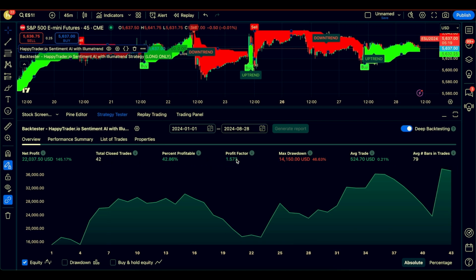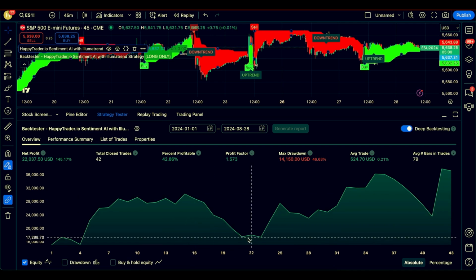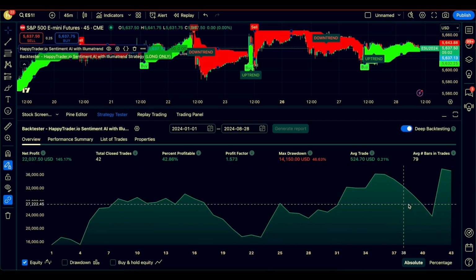So we have 42 closed trades, like I mentioned. We do have a max drawdown of 46%. On a long only, you're going to get max drawdowns. On the long and short, you're going to get less of an overall return. So my trade-off is, hey, I'm willing to let this entire account draw down because I know over time that core position is going to be up above water.